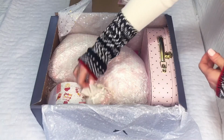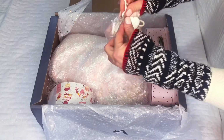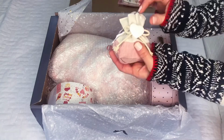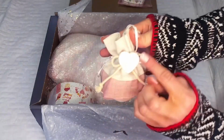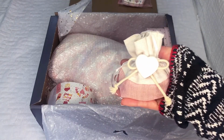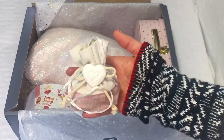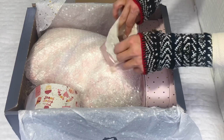It's beautiful. And here we have, oh, and this is one of her special linen bags. I got this one with my first baby from her. This is amazing. Thank you so much. It's a little linen bag with a little heart. Okay, I think the light is better now. So you can see this engraving on this heart. It's so beautiful. Let me open the box. Not box, this bag. Oh my goodness, what is here?